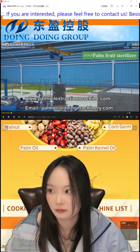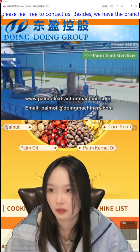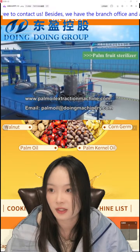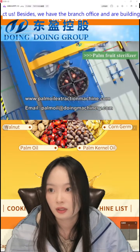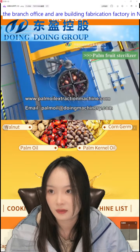We use the fruit cage to put the palm bunches into the sterilization tank. You can see in one tank we can contain 4 kgs.